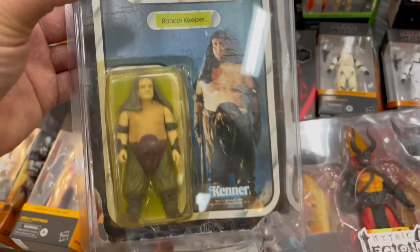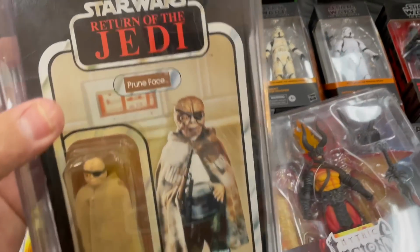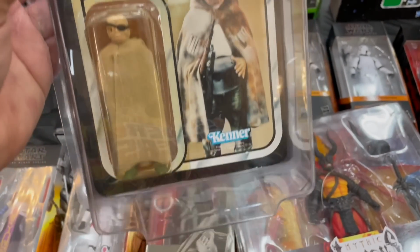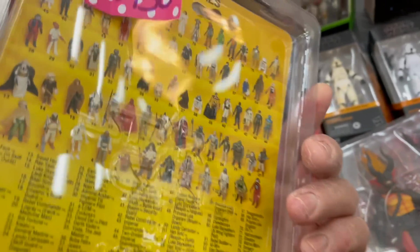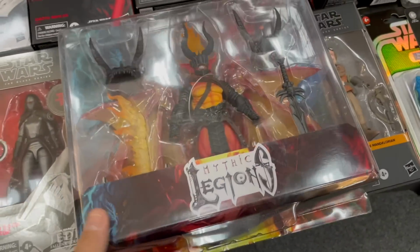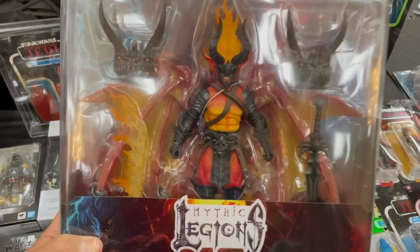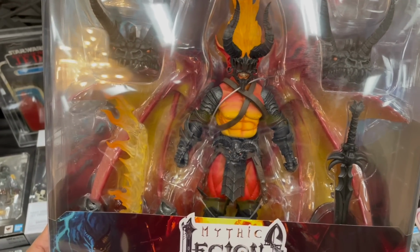Yardbirds. I always like to look at the sticker from where it was originally purchased. There's no sticker on this one. This one looks really good though. 130 on this one. But I'm going to see if they can do anything on this guy here, because I've been wanting him. I was not expecting to find him here.